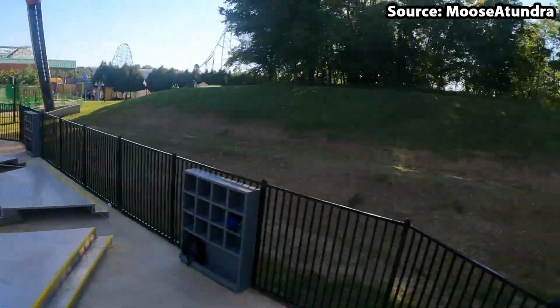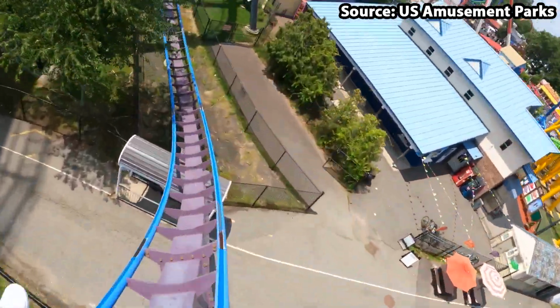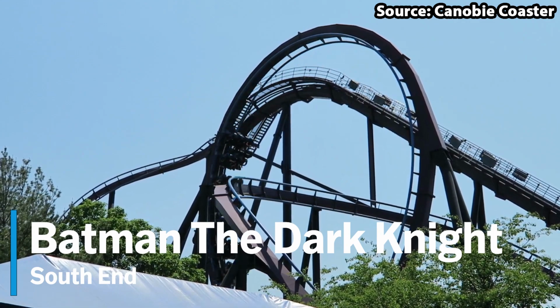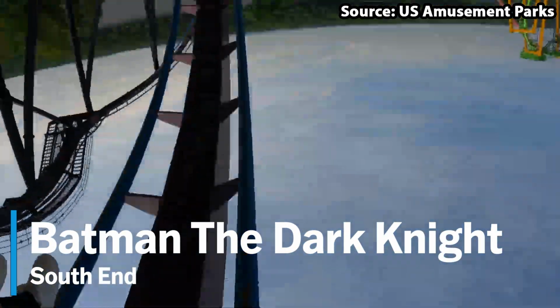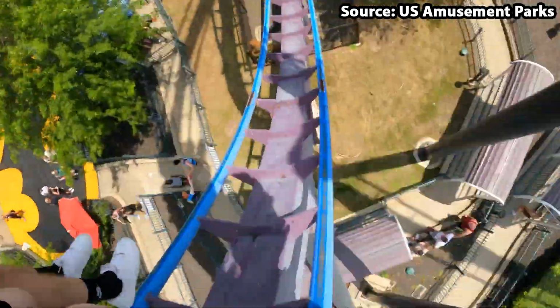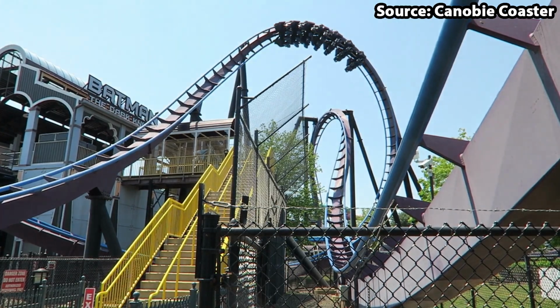Here we are at the top 3 rides at the park, and for this spot we have Batman The Dark Knight, where the words fun, thrilling and exciting have all been taken to the next level. Themed towards, believe it or not, Batman.